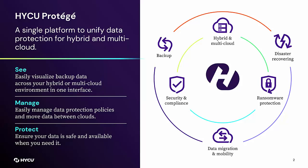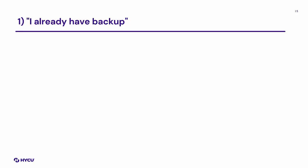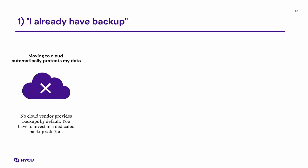And we'll talk about some of the common pitfalls that people run into when they migrate into the cloud and protect those resources online. The first one being, I already have backup. My native cloud provider has a backup solution. Moving to cloud automatically protects my data. That's not true. No cloud vendor provides backups by default. You have to invest in a dedicated backup solution.